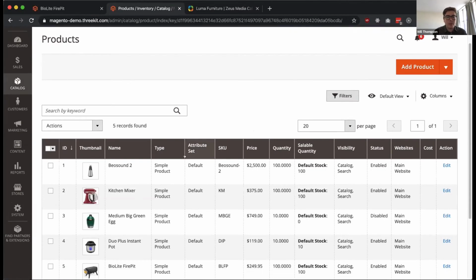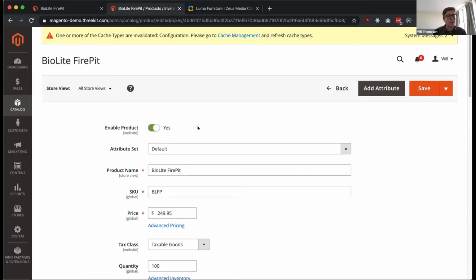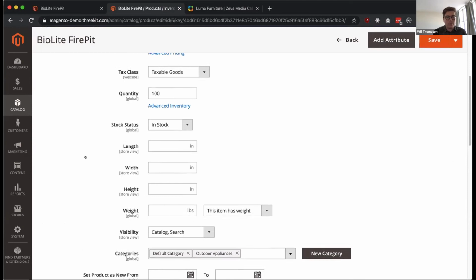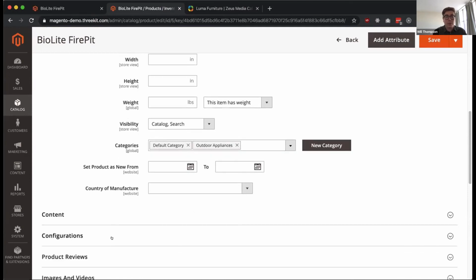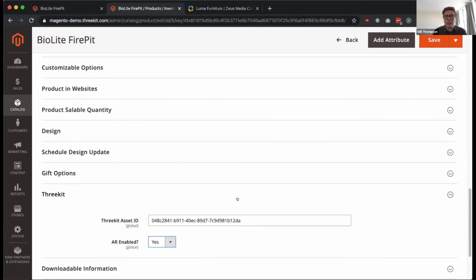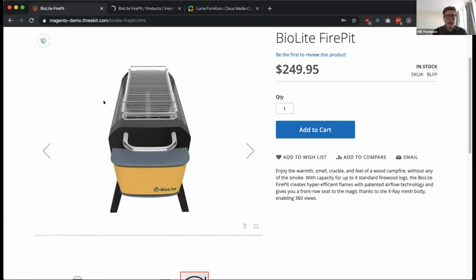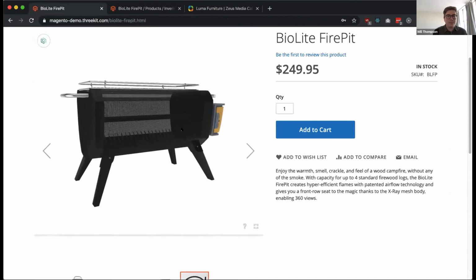I'm going to load back up into my fire pit. Again, this is all standard Magento. There's nothing fancy here or additional here other than Threekit. And again, the only thing that is new here is this Threekit tab. Every Threekit asset has an ID attributed to it. So we just copied that from the platform, threw it right in here. And with a literal flip of the switch, you can turn augmented reality on or off. If it's in Threekit, it can be ready for augmented reality. We'll save our product, and we're enabled for Threekit.